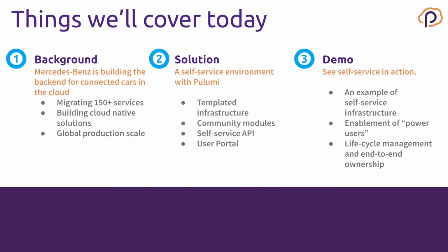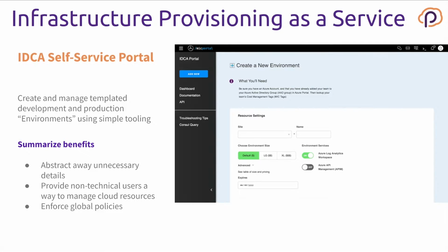So a brief bit of background before I get too far ahead of myself. The primary focus of the Seattle Hub is to build the future backend for the connected car in the cloud. So this involved a two-pronged approach of both migrating existing services out of a data center into the cloud without having to re-architect the services themselves, while simultaneously enabling teams to use cloud-native solutions and building new services and applications. We went through quite a few different iterations on how to quickly build infrastructure and automate infrastructure for different engineering teams. The solution that we ended up landing on is what I'm going to be demoing today, and that is our infrastructure portal.